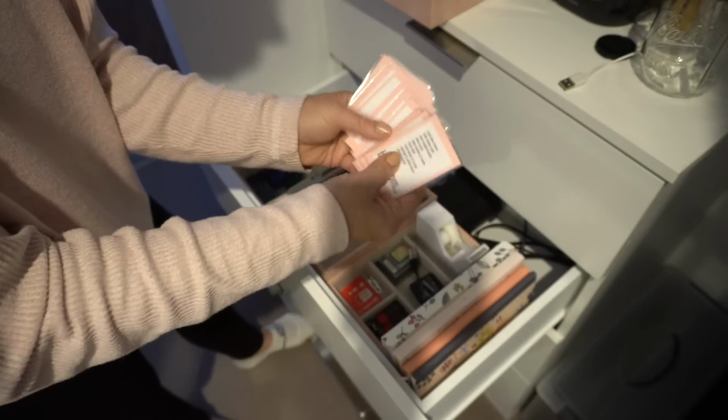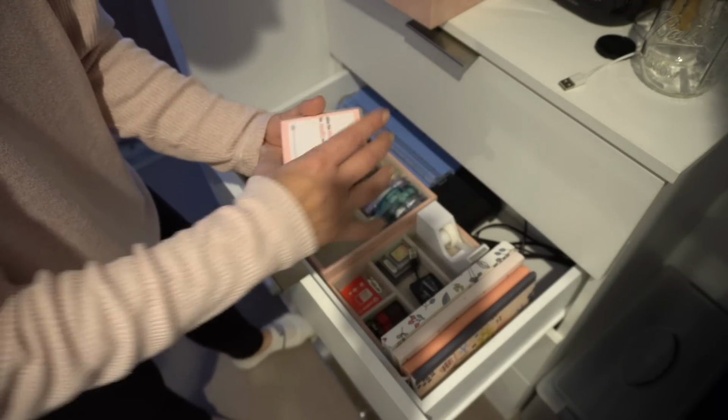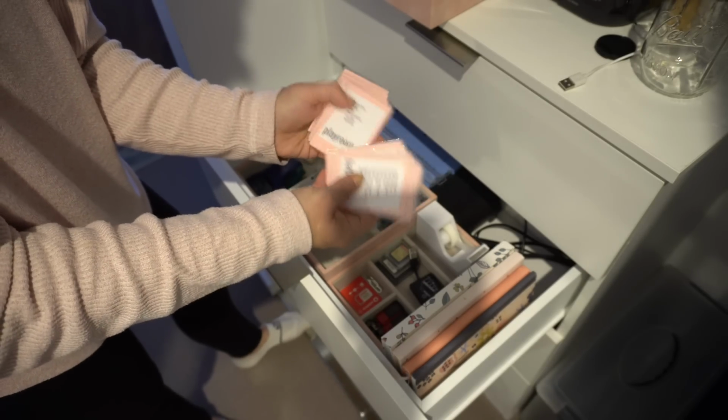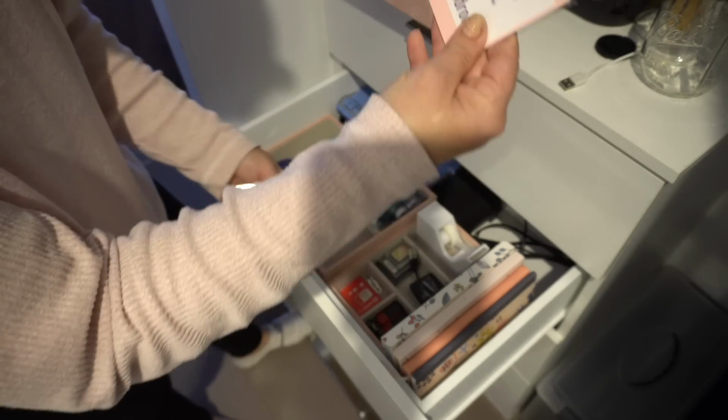These are my little cleaning motivation cards. I just made these up. It's just a fun way when cleaning gets boring or you're just lacking motivation. I just go through this and it's got like every area of my house. So if I want to clean my house in one day but I'm lacking motivation, I'll just go through and I'll go like, what are we starting with?